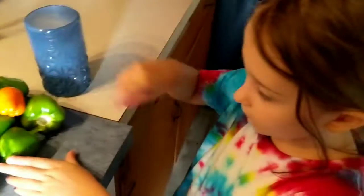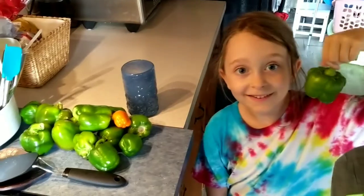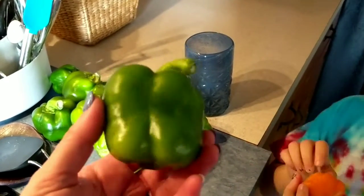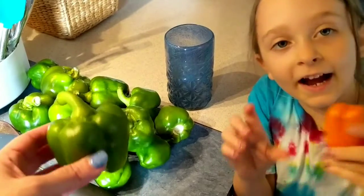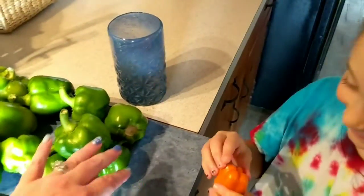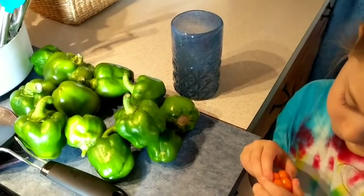Yep, and what are these, Violet? These are all of our bell peppers, and these are actually red bell peppers. You might not know this, but all peppers are green until they ripen fully. So if you want to use them green, you can just pick them early. These are pretty tiny, but it has 4 butt cheeks. I needed these to make salsa with because we have a bunch of tomatoes in the fridge ready to go, so I just went ahead and picked them.